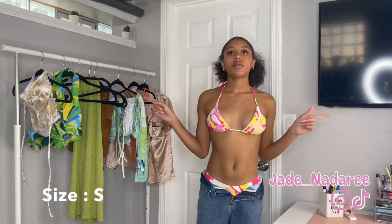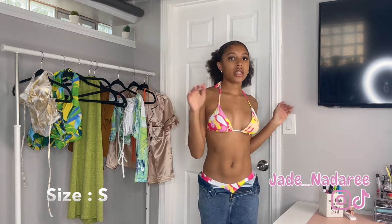So I have a couple of swimsuits to show you guys. This first one is a pink bikini. I really like it. It ties up around your neck and then around your back, just so you can adjust it however you want it. This is in a size small.